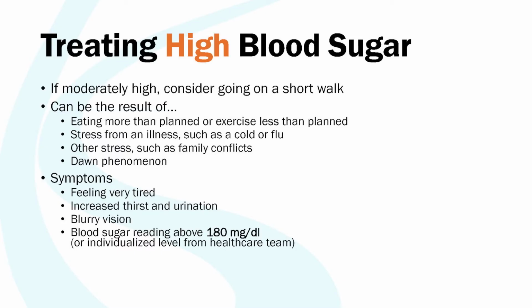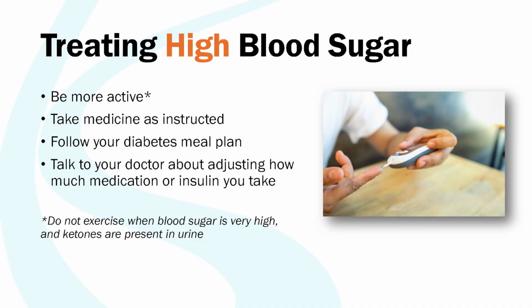Symptoms of high blood sugar include a blood sugar reading of 180 milligrams per deciliter or more, feeling very tired, having extreme thirst, having to go to the bathroom more often, and blurry vision. The best strategy for treating high blood sugar is to prevent it from happening in the first place. Always take diabetes medications as instructed, follow a diabetes meal plan, and talk to your doctor about adjusting medication if you see that your blood sugar is regularly high. For mildly high blood sugar levels, going on a walk after a meal can help bring your blood sugar back down.